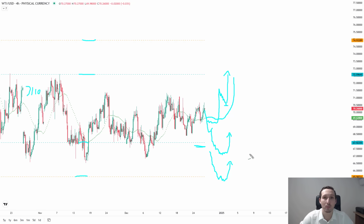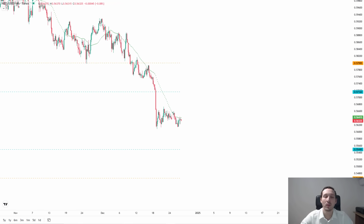But I do think there are better opportunities in the Forex markets over and above crude oil next week. Okay, so kicking off with the US dollar pairs, which is my favorite theme going into next week, that US dollar long theme, starting with New Zealand dollar.